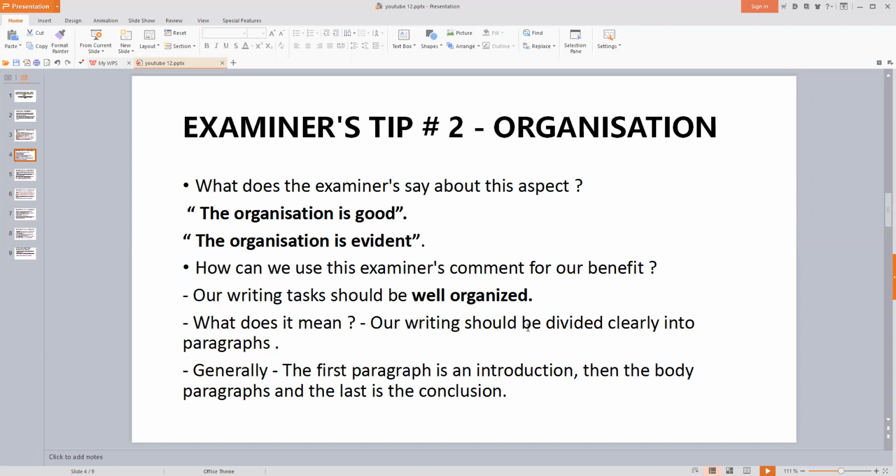So the examiner was marking one of the writing pieces of one of the students that appeared in the IELTS exam, and the examiner comment was, "The organization is good." Or in another writing piece, the examiner said, "The organization is evident, it's clear." Okay? So how can we use this examiner's comment for our benefit? So how can we use it to get band 7 or higher?